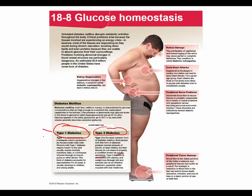We used to call type 1 juvenile, type 1 insulin-dependent diabetes mellitus. We used to call it the juvenile diabetes. We call type 2 non-insulin dependent diabetes mellitus. We used to call it adult onset. That's what we used to call it. We do know one thing, that obesity and type 2 diabetes are linked, are correlated. And actually losing weight is a good treatment for type 2 diabetes. So we do know that.